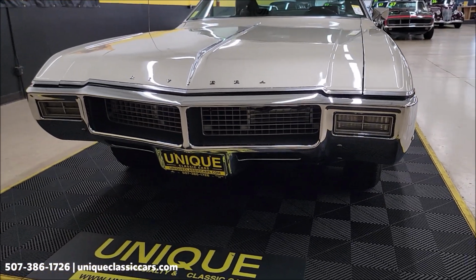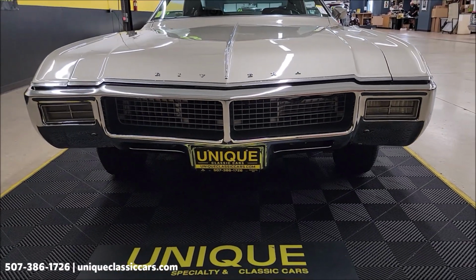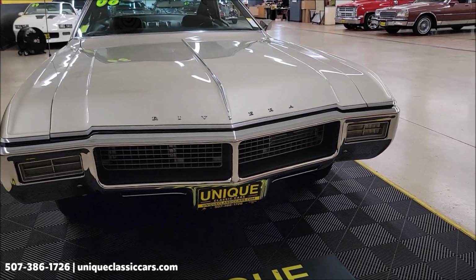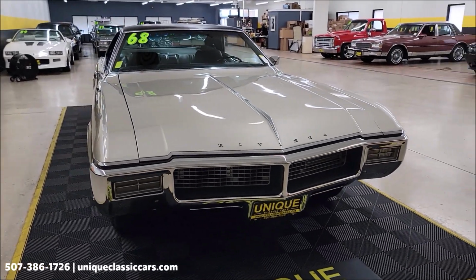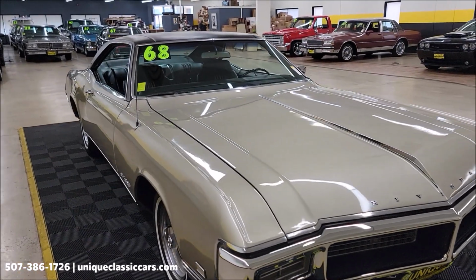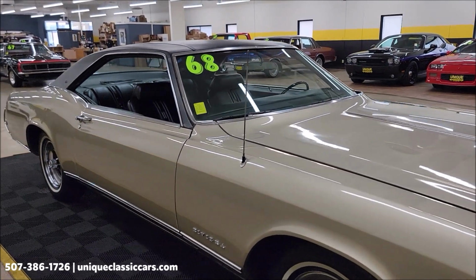And the grille, of course this one you can only drive during the daylight hours since there's no headlights. Just kidding. Kind of want to see if somebody makes a comment down below with a video on that. Hideaway headlights in the grille. Those will be vacuum operated from the factory. We're going to check them out on this car when we start it up. Let you hear it run. Take a peek underneath the hood. We're going to look at the interior a little closer.